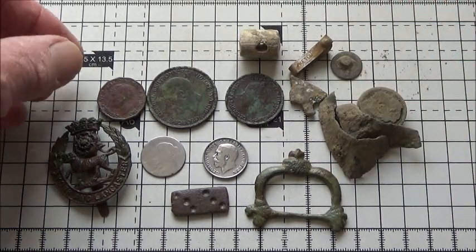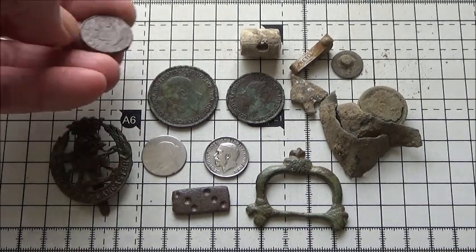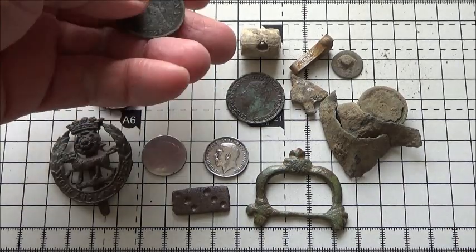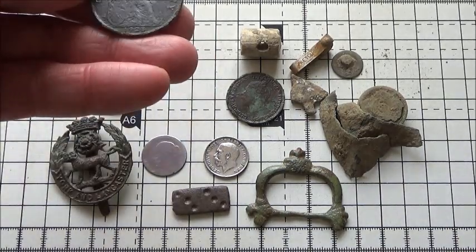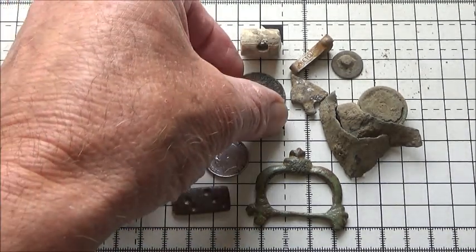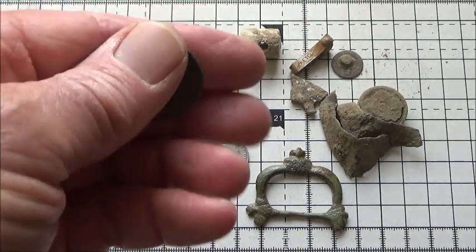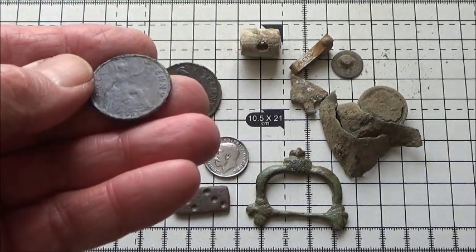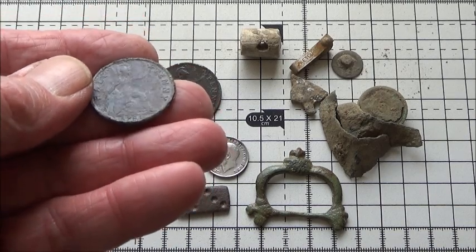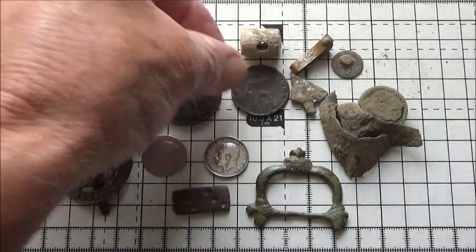Coin wise, we've got a George VI threepenny bit. The date on that is 1940. George V penny. Date on that is 1928. And we've got a George V halfpenny, which I think the date on that is 1921 or 23. I can't quite see it, to be honest.